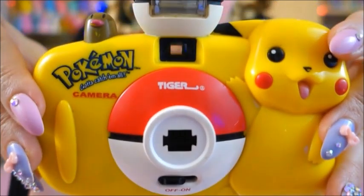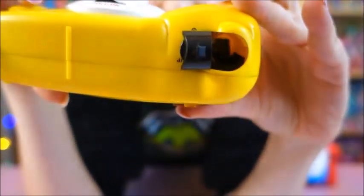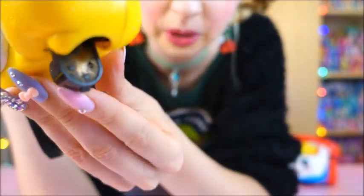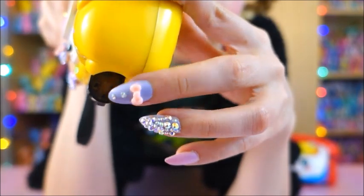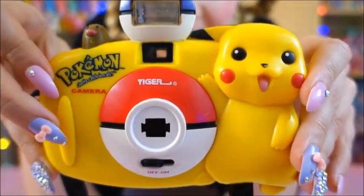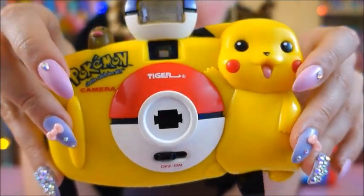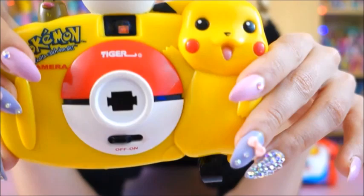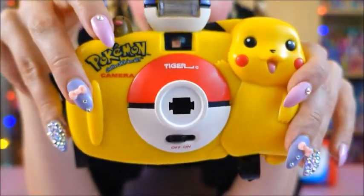The question is, is it working? I'm not sure. There was a battery in which was corroded. I of course took it out, but this is still corroded. I don't have anything to get rid of this corrosion. I'm pretty positive it could work. So if I would get this a little bit more clean and then put a new battery in, I would really like to try it out.